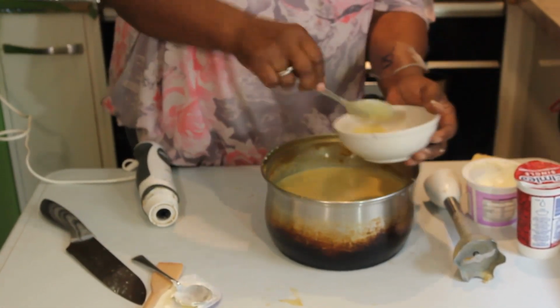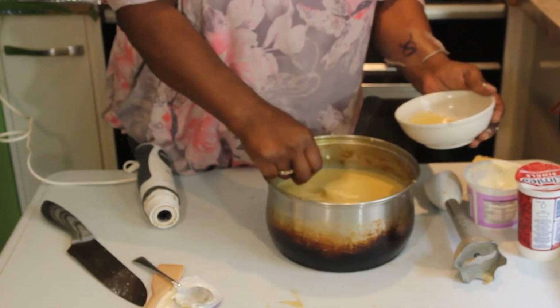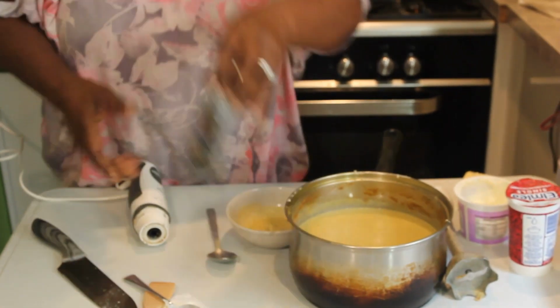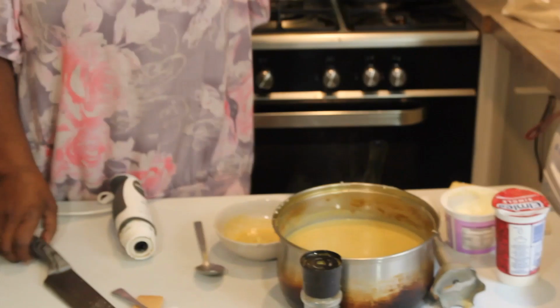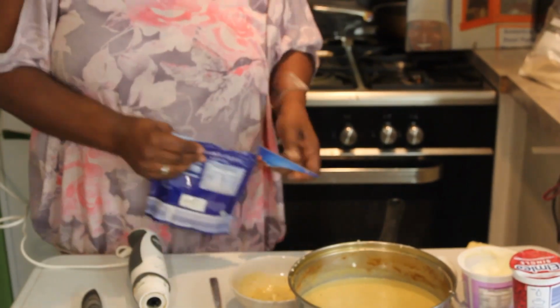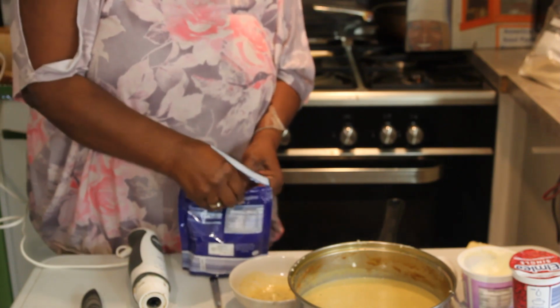Some in here, and we're going to try it. Okay, let me see. Hope it's not too cheesy. Oh, that's pretty good, actually. Where's my black pepper? Right there, in front of you. Oh, great. A little bit of black pepper. And then I also have these Parmesan shavings, which we can put over the top.